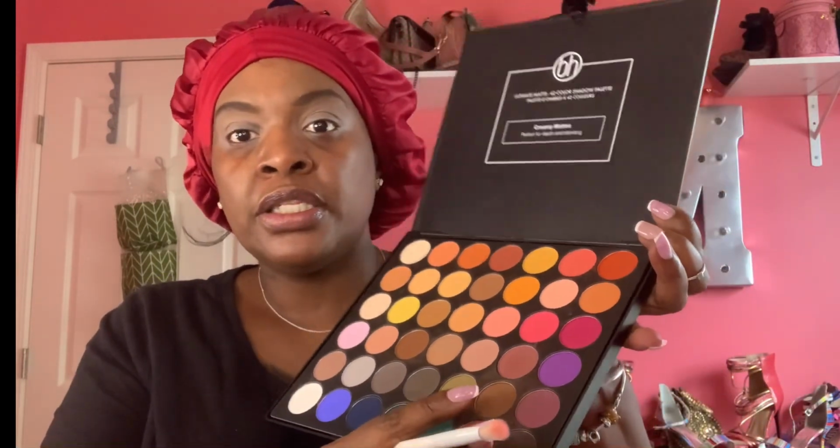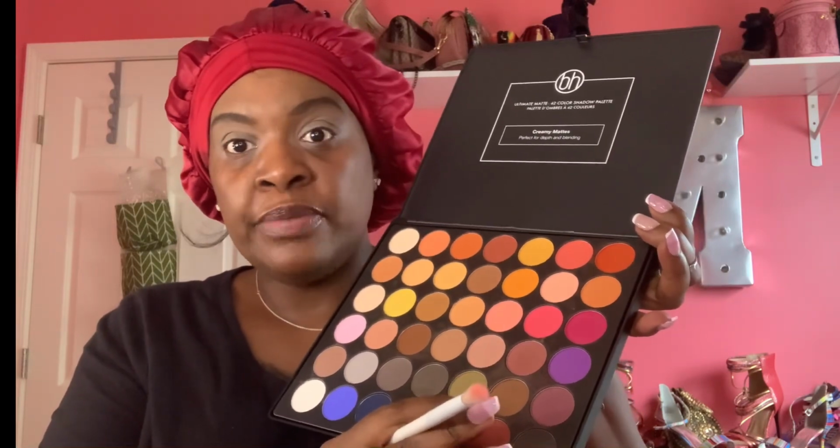Okay, that lighter brown. So, let's go ahead and move over to this brown. Oh, and this is one of my brushes. Not an e.l.f. brush, it's a Wet n Wild brush. Honey, I got all kinds of brushes that I enjoy using. We're going to go in with this purple. And that purple, I think I need to use.